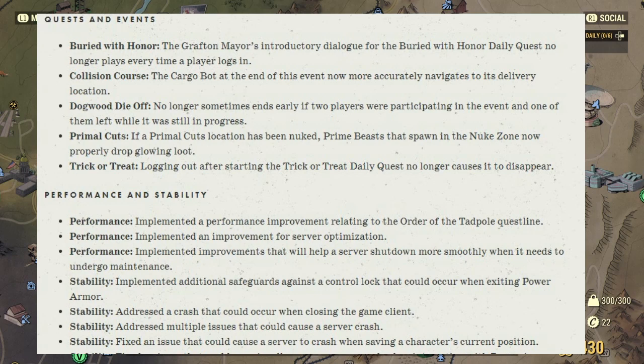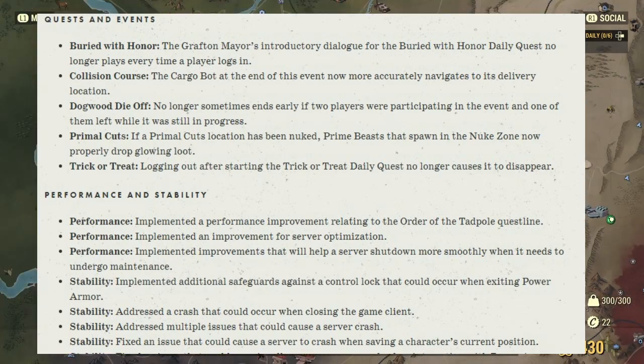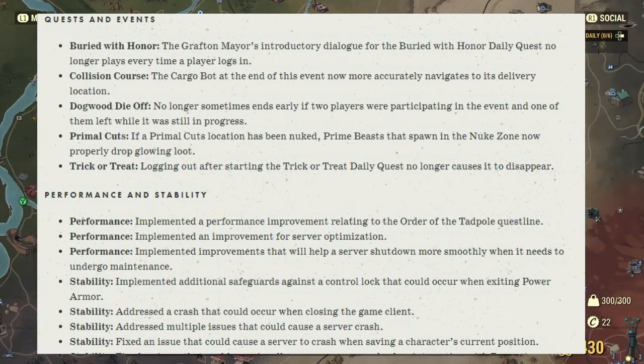Primal Cuts. If the Primal Cuts location has been nuked, primal beasts that spawn in the nuke zone now properly drop glowing loot. Trick or Treat. Logging out after starting the Trick or Treat daily quest no longer causes it to disappear. Also, under performance and stability, we have implemented a performance improvement relating to the Order of the Tadpole questline, implemented an improvement to server optimization, implemented improvements that will help servers shut down more smoothly when they need to undergo maintenance, and also additional safeguards against a control lock that could occur when exiting power armor.